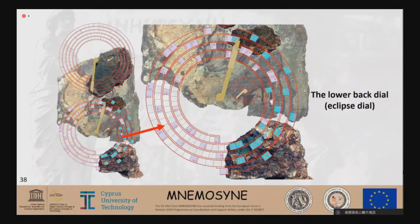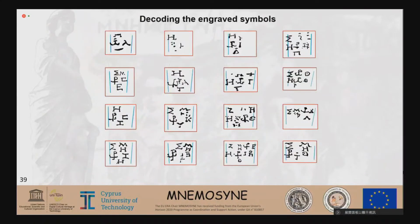Here we see the complete cycle of Saros, the eclipse dial. The divisions on which engraved symbols are read are marked with blue color. Here are some of those divisions that carry engraved symbols. But what do these symbols mean?